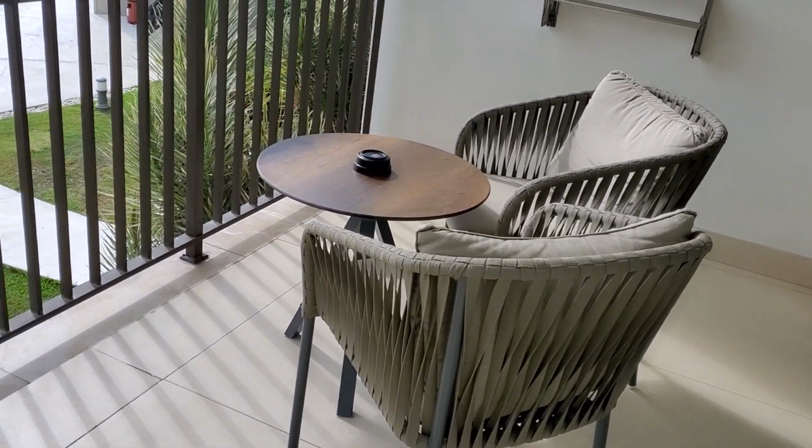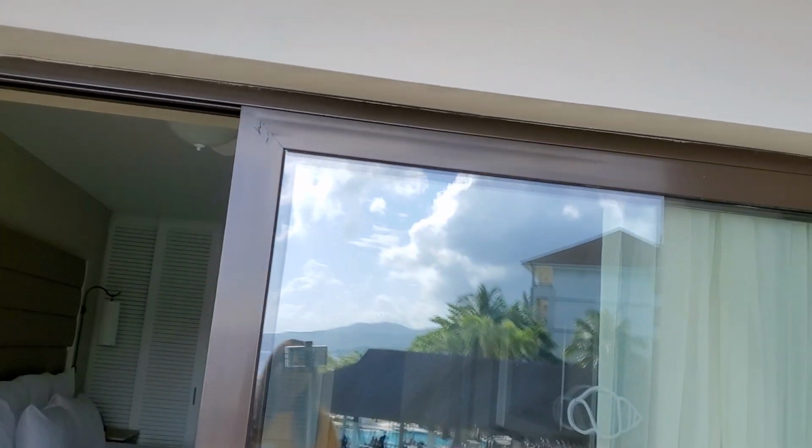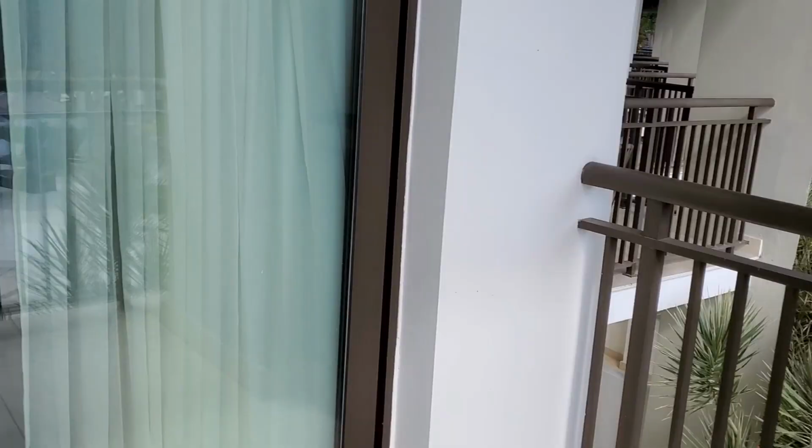So I absolutely love this balcony. It's very spacious, as you can see. Very spacious. Love that. So now let's take a look at the room from the opposite angle.